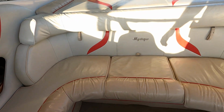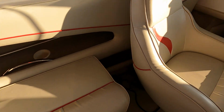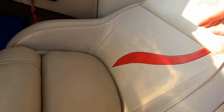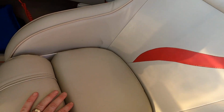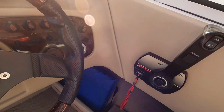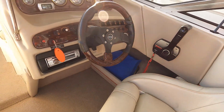And really, I think that's about it for upholstery wear. Get a little stain right here, but that's not a rip or a tear. Passenger seat's in good shape. Your driver's seat's in good shape. You got a little bit of wear right in there, just from where that bolster has been laying back. But the vinyl on this all looks very good. Dash is just in great care. Turn that switch off on that bilge pump.